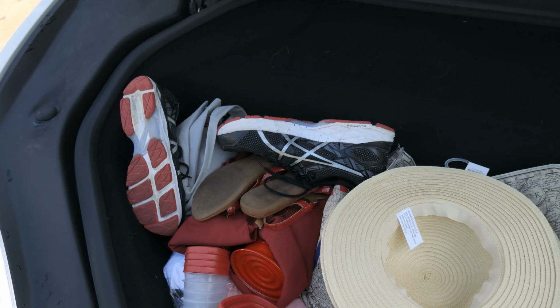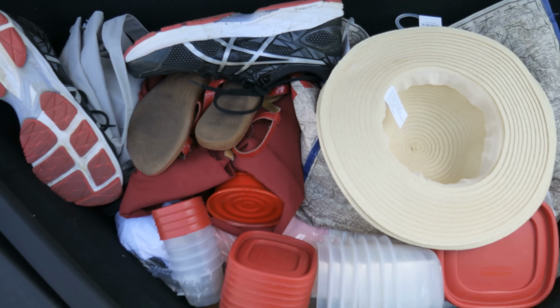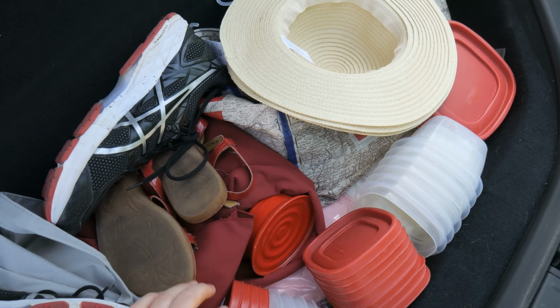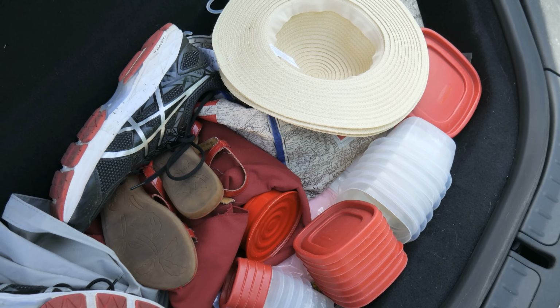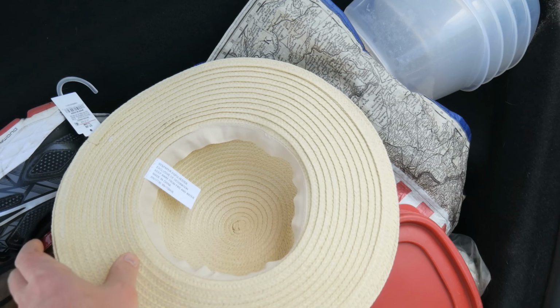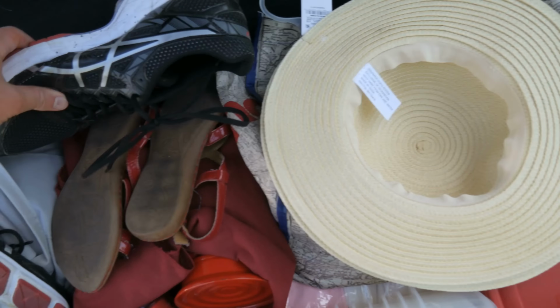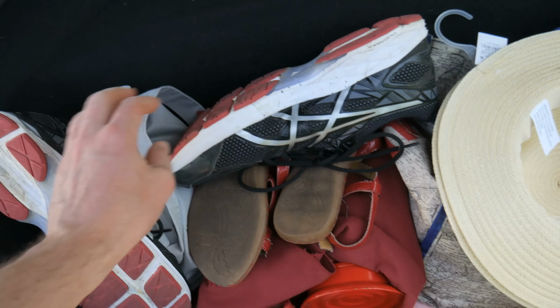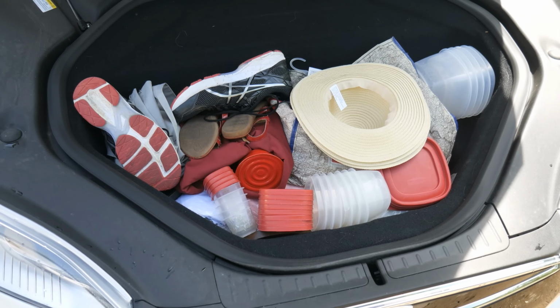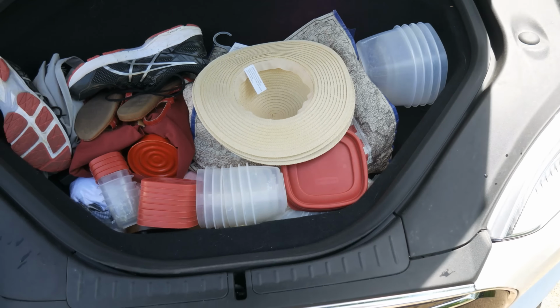So Lacey is going to be flying while I'm driving, and she did most of the packing. A lot of this stuff is things that are going to her sister in California, or stuff that she wants along the way. I do have some shoes here, but anyway, making use of the frunk with stuff that I don't need during the trip.